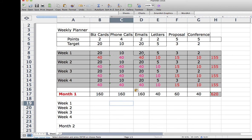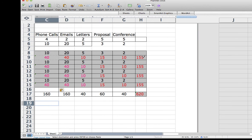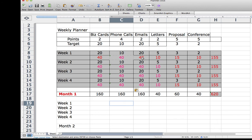Under emails, I wanted targeted 20. I gave each 2 points. I did 20 week 1. There's my 40. If I wanted to copy that equation all the way down, I would click on the 40. See, it's highlighted. I'd copy it, which in this case is Command-C, and then Command-V, which is paste, and I'd paste, and I'd paste. And that's how you copy and paste formulas, the fast way.